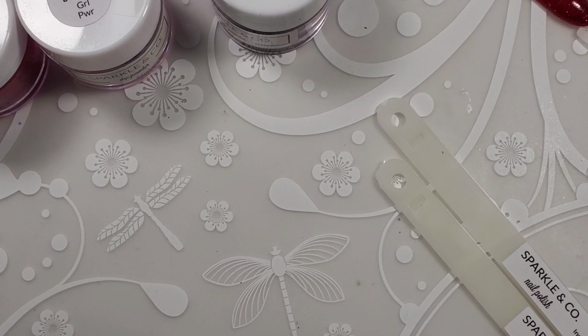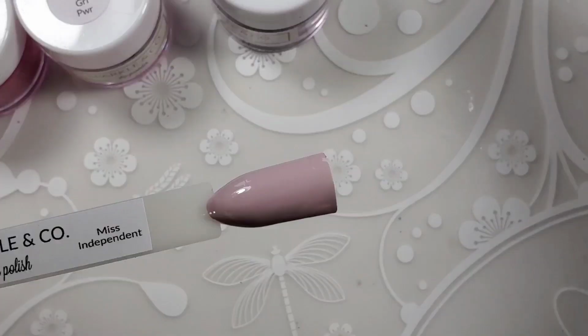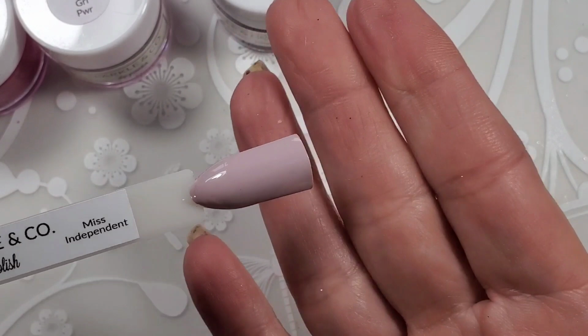Anyway, it just smells like perfume to me. So, like I said, not a huge fan. And here are the colors. This one is the Miss Independent. This one is the nail polish. It's a cream. It is a very pretty, just nude color.